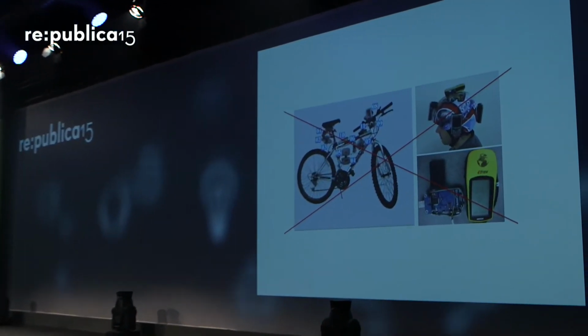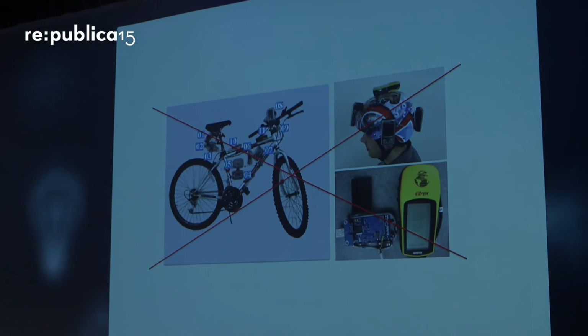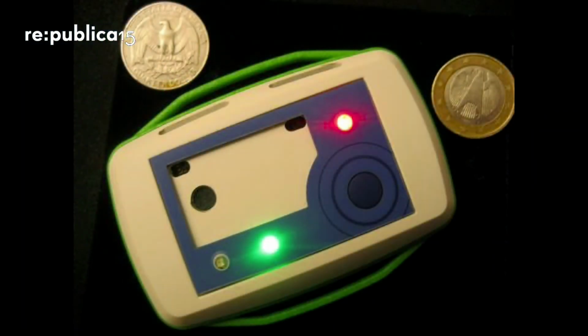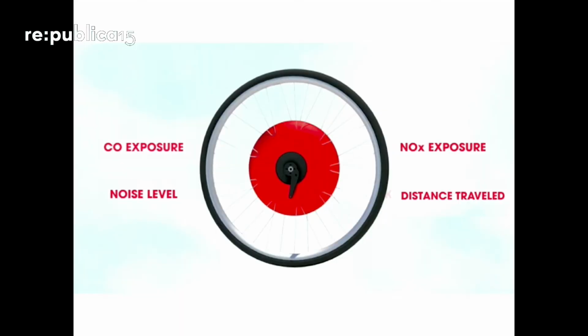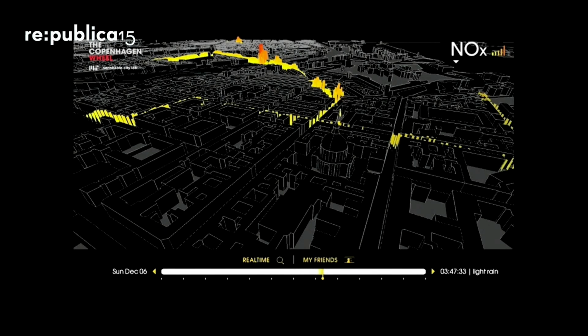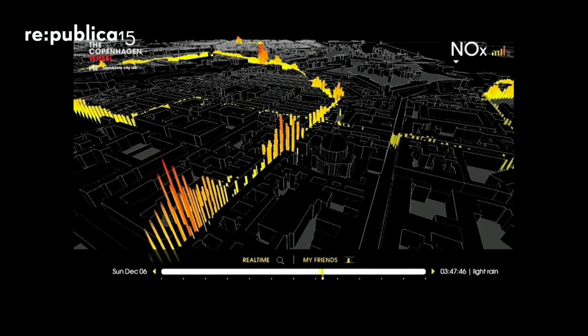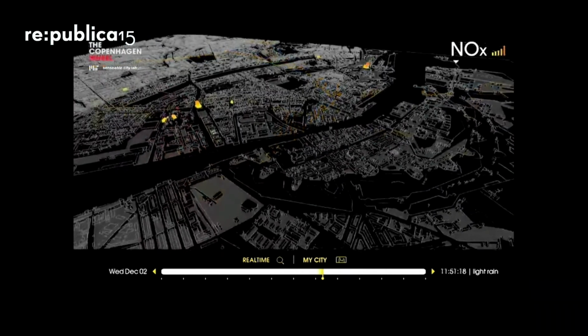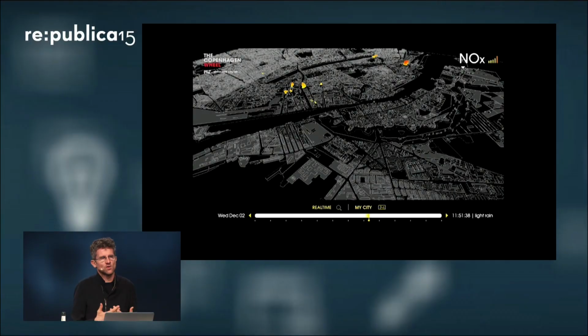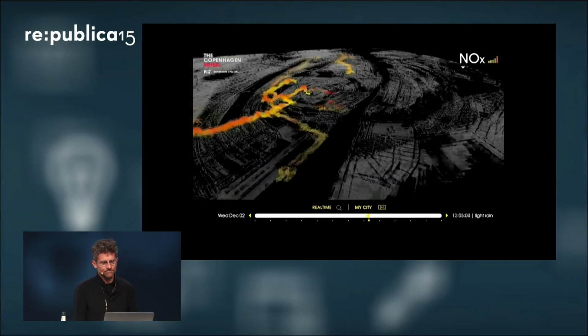But I wanted to go down another route, something very small, to actually get data from the environment that could be meaningful for people. So there's a little sensor we put inside the bike to measure CO exposure, noise, NOx, distance, and so on. And look at this, just with a few bicycles in Copenhagen, very quickly you cover the whole city. It's what we saw before in Hong Kong and Shenzhen, how just a small number of sensors can actually give you a lot of information about the city if you share this information with your fellow citizens.